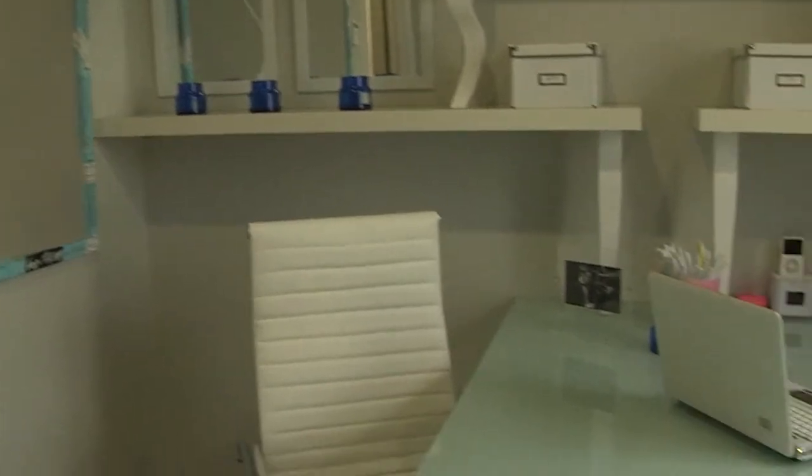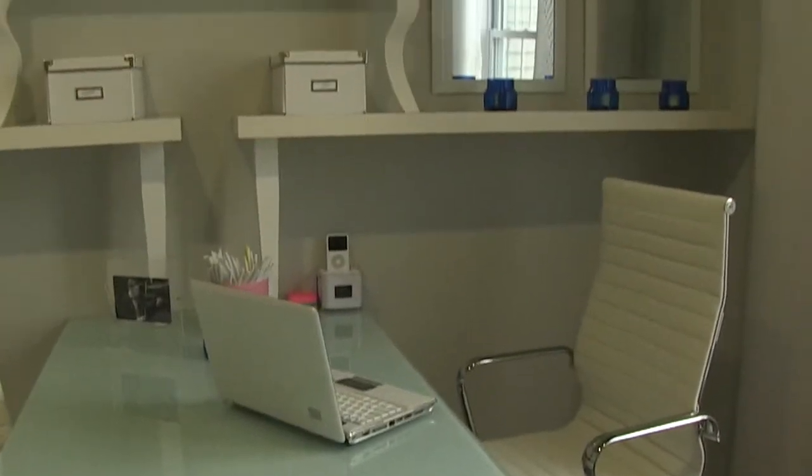Then we also thought that if Tyler did hire us to do his room, he's on a college budget. How much money can he possibly have? So we thought, what can we do that is budget sensitive and would be really realistic for a college student?